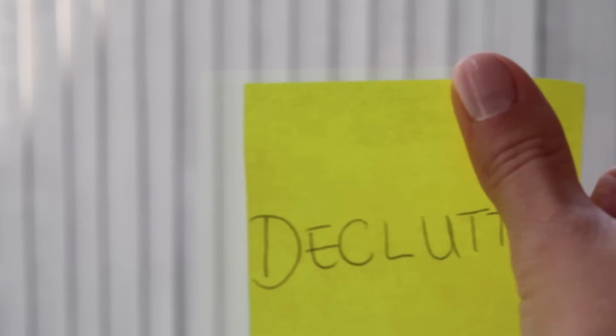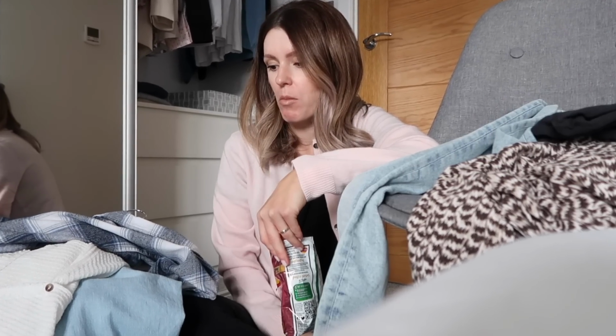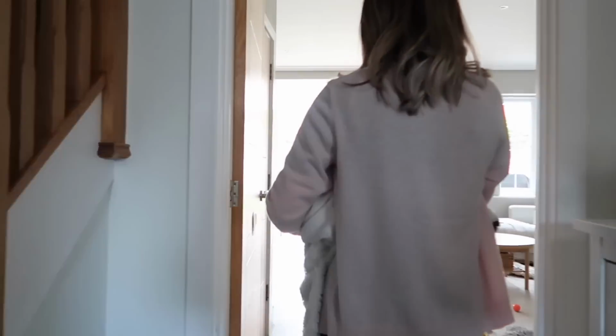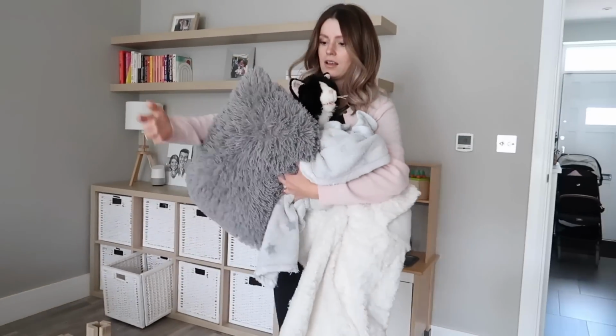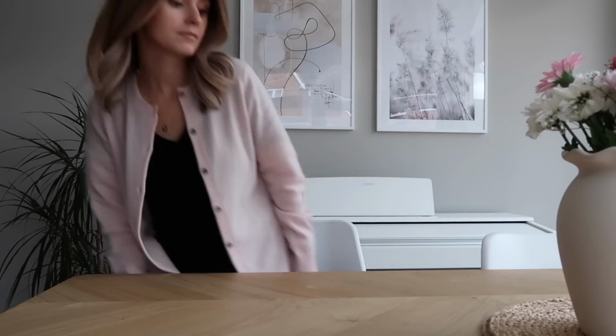So you start decluttering. But 30 minutes in, looking at the pile of stuff you just took out of your closet, you're deeply regretting your life choices. Well, as it turns out, I could have done my decluttering so much faster had I known these 7 easy tricks I'm about to spill. Let's start with an easy win.